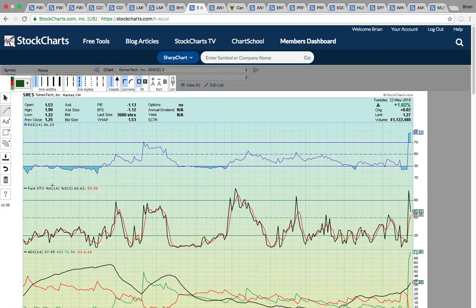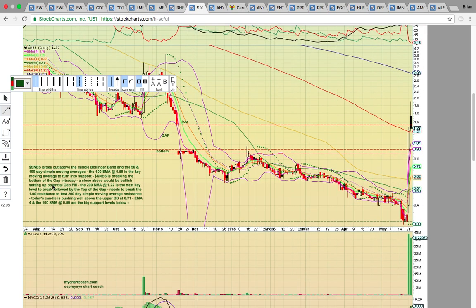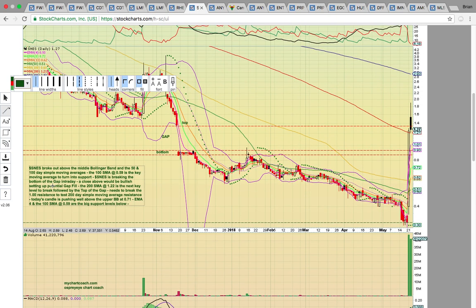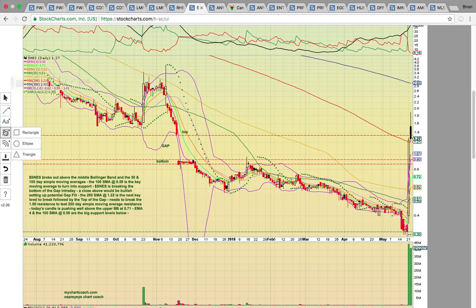Yeah, this was the chart that I posted, I believe. This is the one I posted from yesterday, and the big thing was this gap here. It closed yesterday above the middle Bollinger Band, the 50, the 100 day simple moving averages, and then it got above the bottom of the gap level, and it hit the top of the gap level, which is this red line. That was the next key level to break, and then it closed above the red line, which is the 200 day simple moving average at 121, and so we were looking for that level to turn into support so it could head higher.